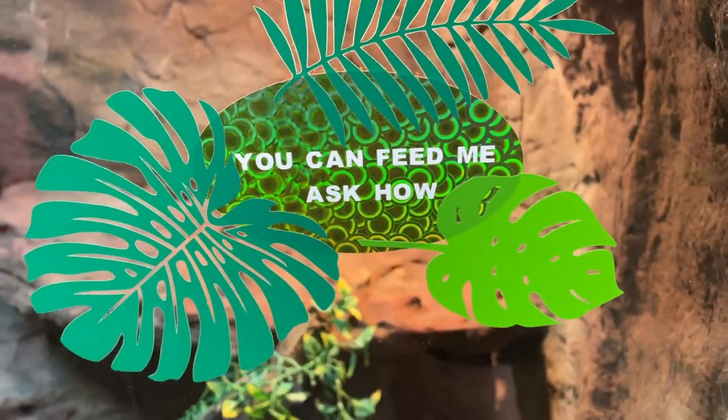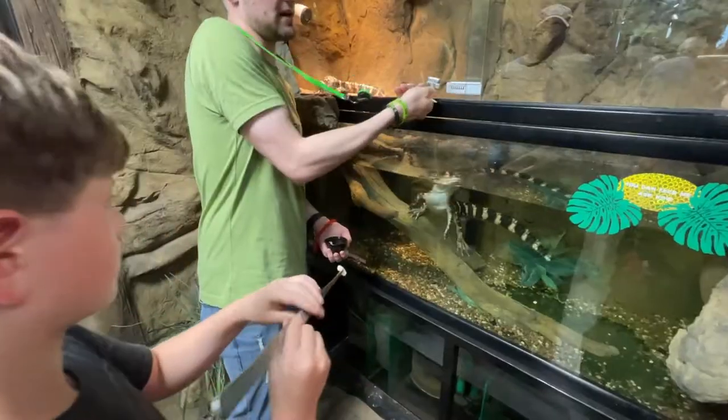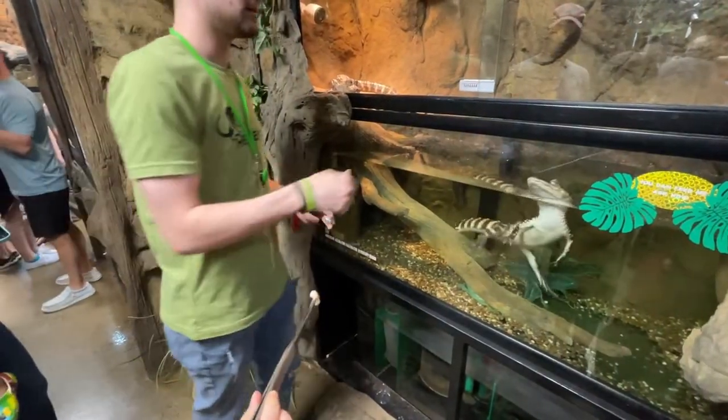They also offer an additional reptile feeding. My kids got to feed alligators raw chicken with long tongs.